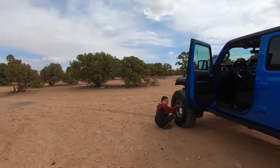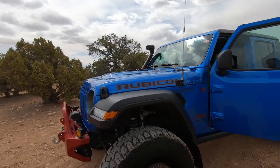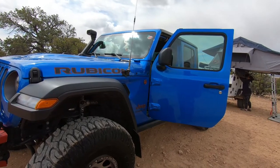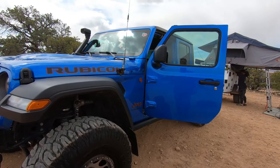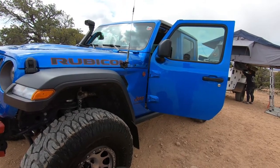We got a little man Caden over here airing down the Jeep tires. Isn't this fun? Is this fun? No. You want me to do those? You got it? Or you want me to do it? I think he's mad. Are you mad?